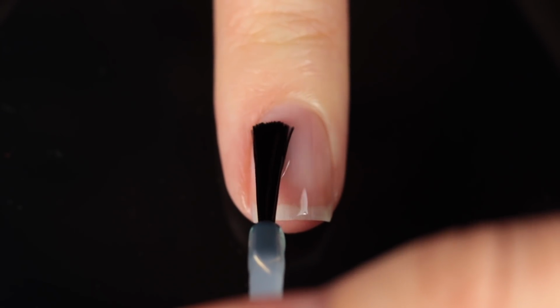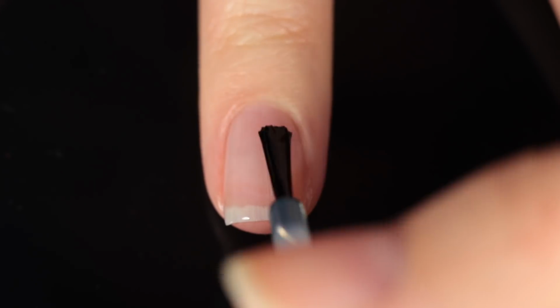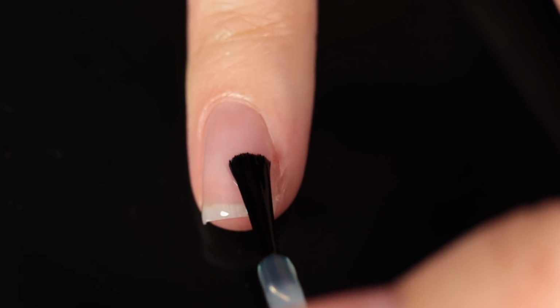As with all of my swatch and review videos, I am going to be using base coat underneath all of my swatches just to protect my natural nail and prevent any stains. Today I am using the Cirque base coat.